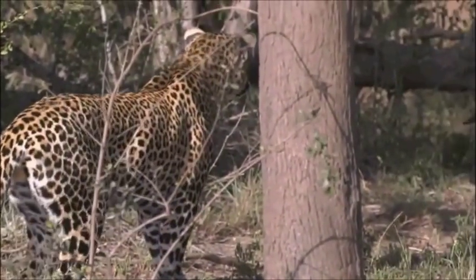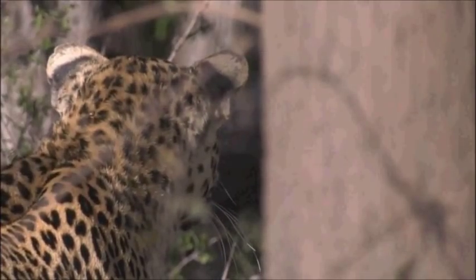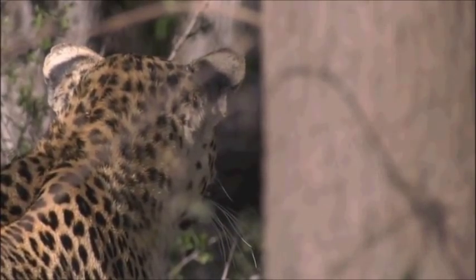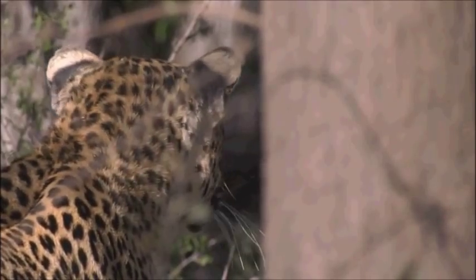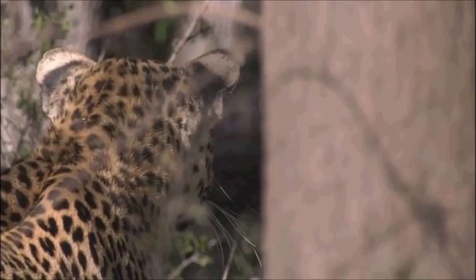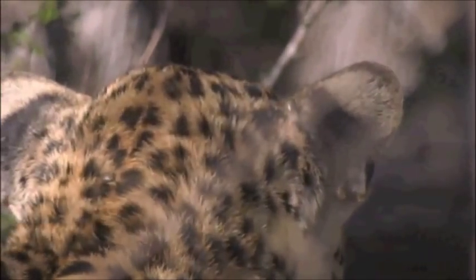This leopard is now stalking something. I don't know what he's stalking. I haven't seen it. He's just suddenly got up. It is our friend Hosana. He's got some bad ticks on the back of his ears. But he just got up and wandered up through here.